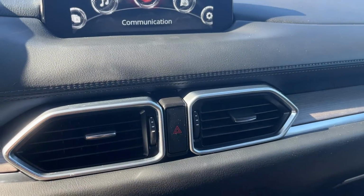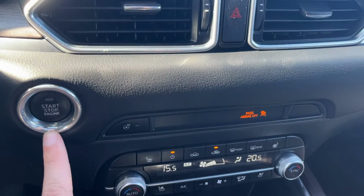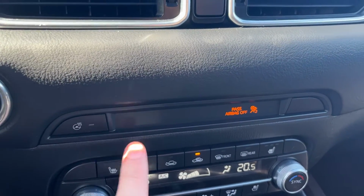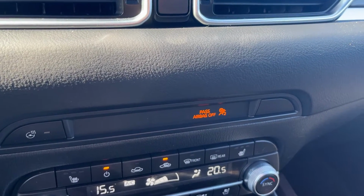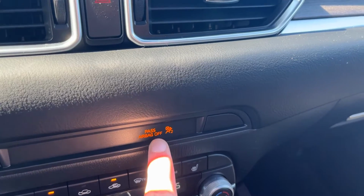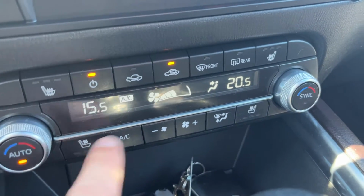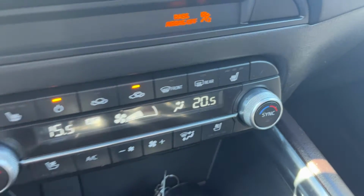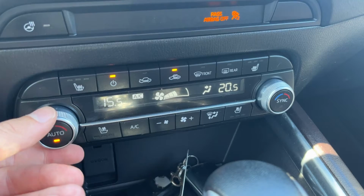Then moving below, we have 2 vents with our hazard lights in the center, push to start ignition, heated steering wheel. In the center, we actually have a system that will detect our rear passenger occupants, and we also have our front passenger airbags. Heated and cooled seat for the driver as well as passenger on the other side. Dual zone climate control with our settings on either side.